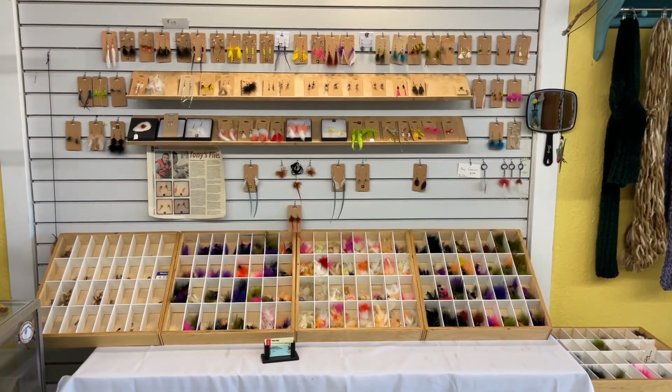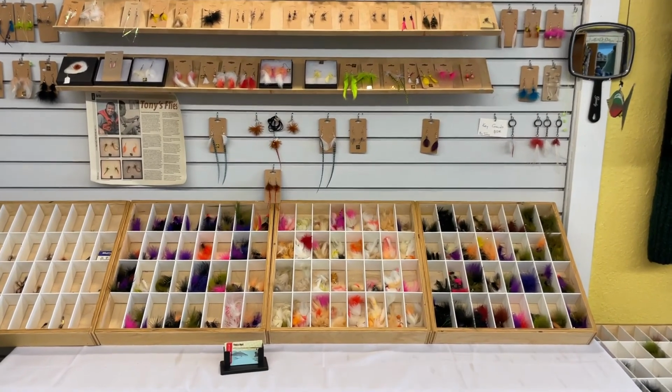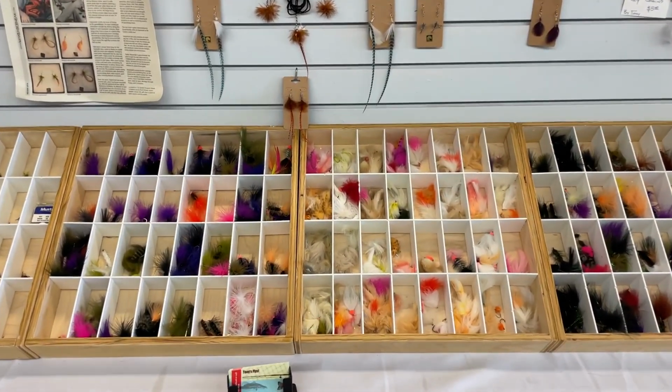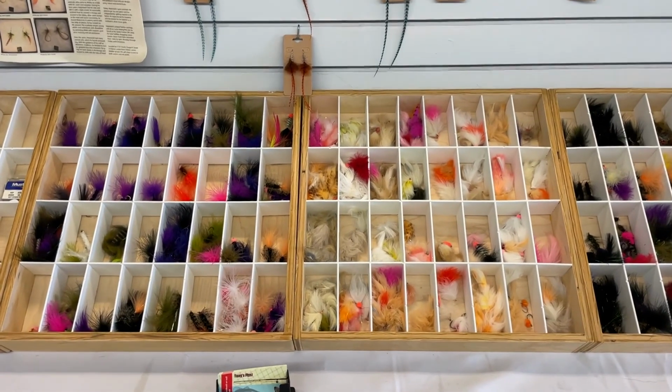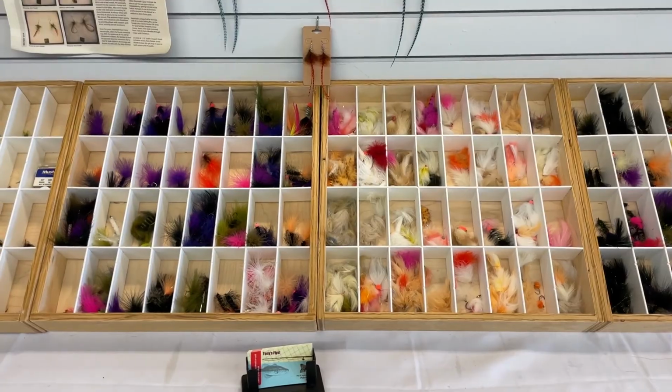Tony was the first person I met when I walked through the door, and by the time I started shooting, he had left the store. But I wanted to show you his business. He's got Tony's Flies, and he makes all these really cool flies for fly fishing, but he also makes beautiful earrings too.